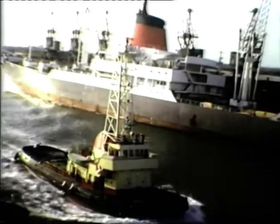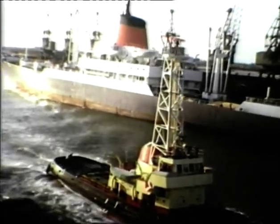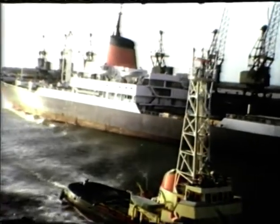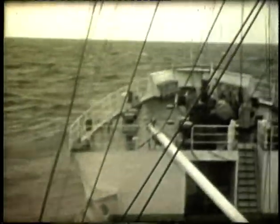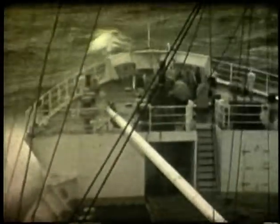The Good Hope Castle, built in 1965, she's 13,152 gross tons. Here we see the 1935 Roslin Castle in heavy seas. She was 8,500 tons.